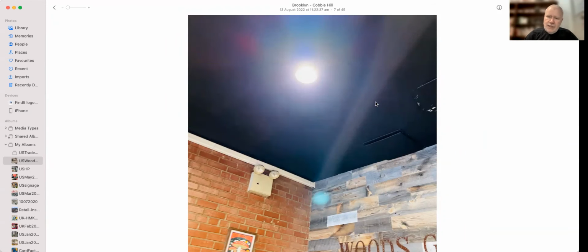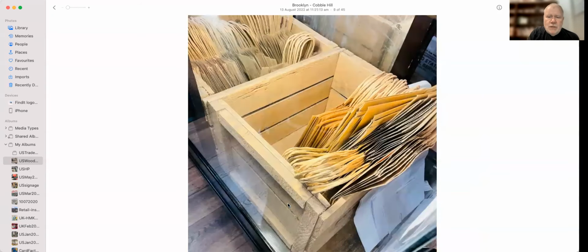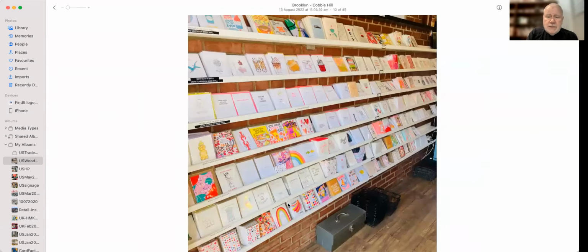The ceiling kind of goes against what is tradition in gift retail. It's very dark with very, very well thoughtfully placed lights. And then you've got walls with different textures to give the shop a very different feel. The walls are also used as if they're in someone's home, and in this case, you've got plates on the wall, and it just looks a bit different, a little bit more appealing. They're not using traditional retail fixtures, so their bags behind the counter are sitting in these boxes.